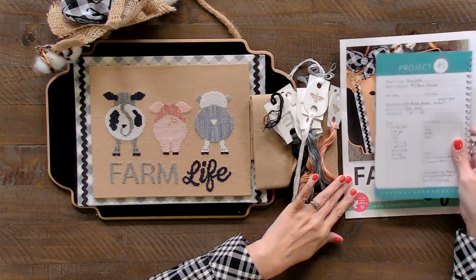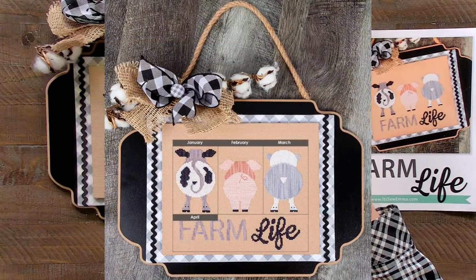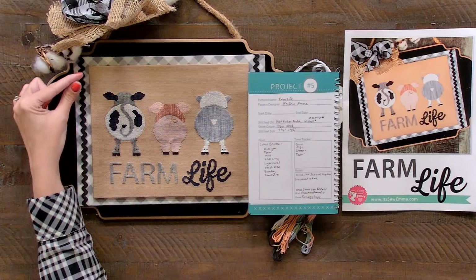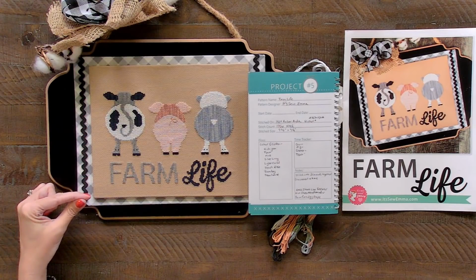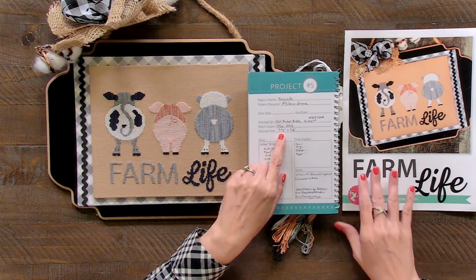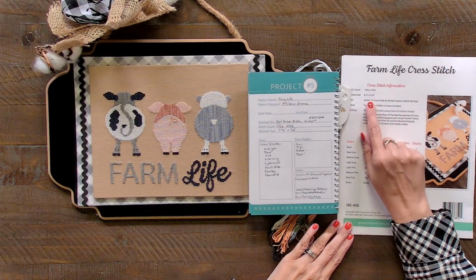So this one we also have a pop-up for, and this one we're going to do the cow in January, the pig in February, the sheep in March, and the text in April. And on this one, the stitch count is 135 by 101, and if I use 14 count, it's going to come out to 9 5/8 by 7 1/4. But if you stitch on 16 count, it will be 6 3/8 by 8 1/2.